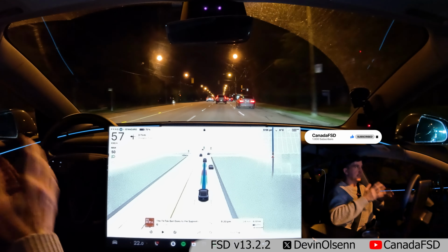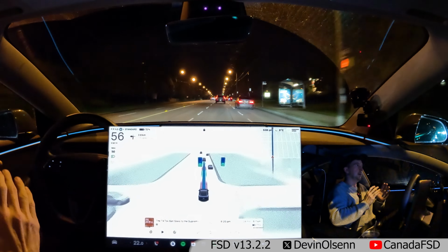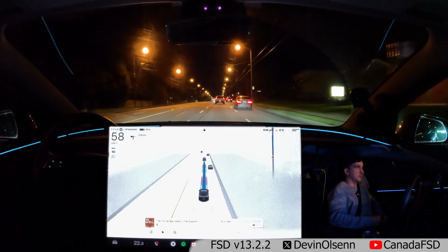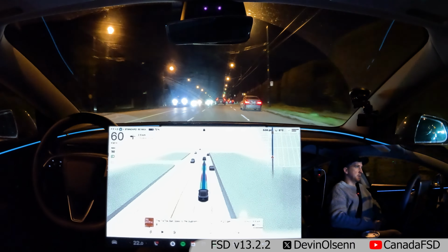Now what I'm doing is I'm driving into the city, downtown Vancouver. This road's quite busy, there's a lot of traffic, and as we get into the downtown core, there's going to be a lot more pedestrians and traffic as well. So I just wanted to kind of talk about anything that comes up.